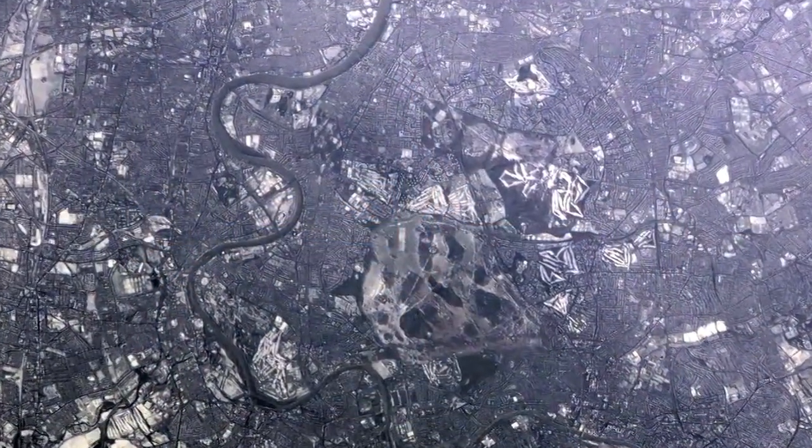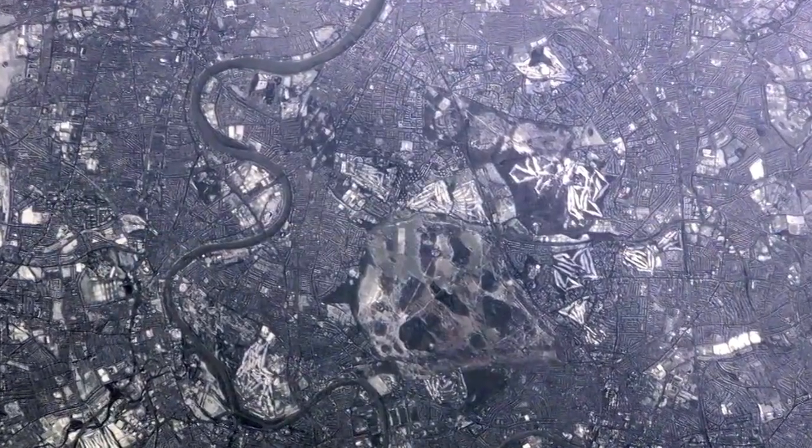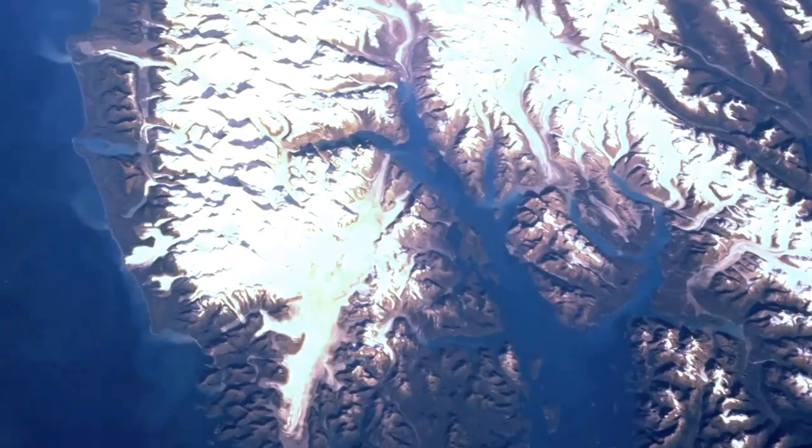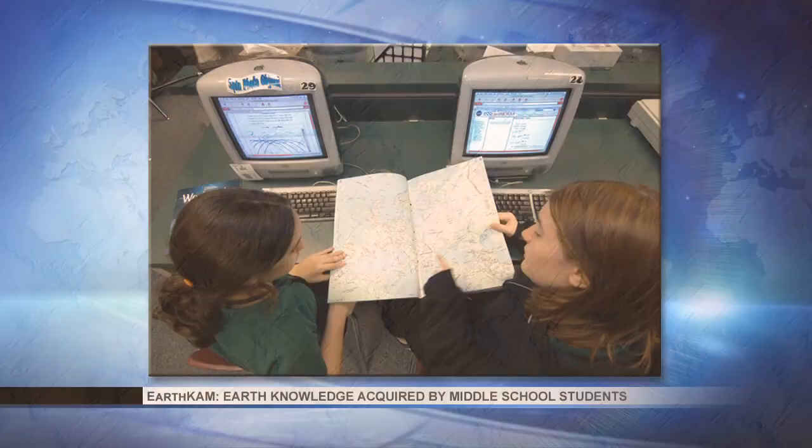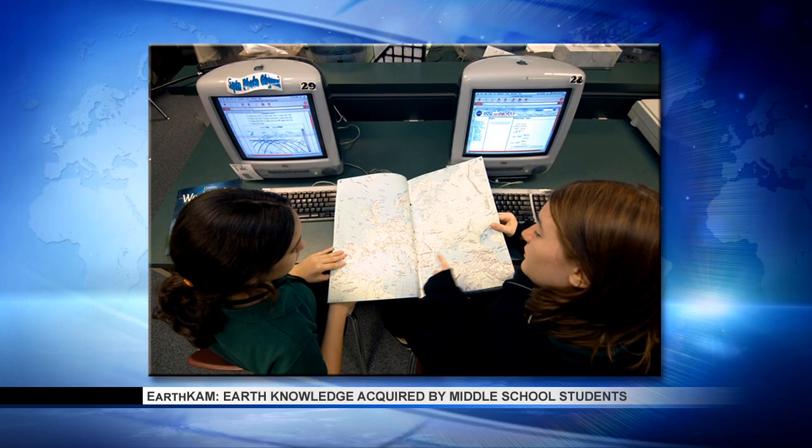EarthKAM is a program, one of many educational outreach programs from NASA. This one is run out of the Johnson Space Center and utilizes some of the cameras already installed on the International Space Station. Students and educators are invited to apply online to be a part of that program, where they can request specific photo opportunities based on the forecasted ground track of the space station, and they can request those photos and use them for different research opportunities that the students themselves might be participating in.